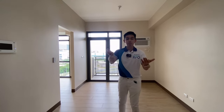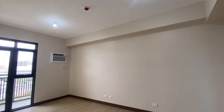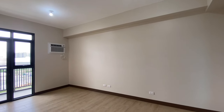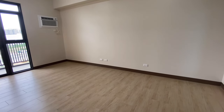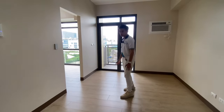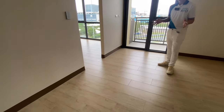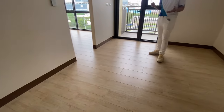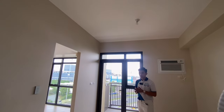So upon entering from the main room, if napansin nyo, naka-smart lock tayo. So upon entering, this will be your shared dining area and your living area. If napapansin nyo yung finish natin, these are ceramic wood planks. And then as for the floor ceiling height, more or less it's around 2.9 meters, which is the standard.